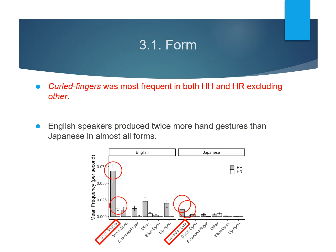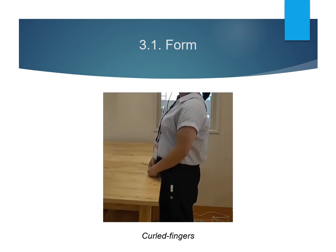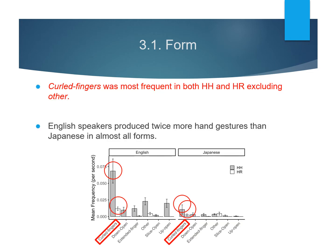Next, I'll talk about hand gesture form. Although curled fingers was most frequent in both human-to-human and human-to-robot, more various forms were observed in human-to-human than in human-to-robot. In our schema, curled fingers is defined as the default form realized without any effort. That is, participants made more complex hand forms in human-to-human. Considering the language differences, English speakers produced twice more gestures than Japanese in almost all forms. This suggests that robots have to recognize more various hand gesture forms in English than in Japanese.